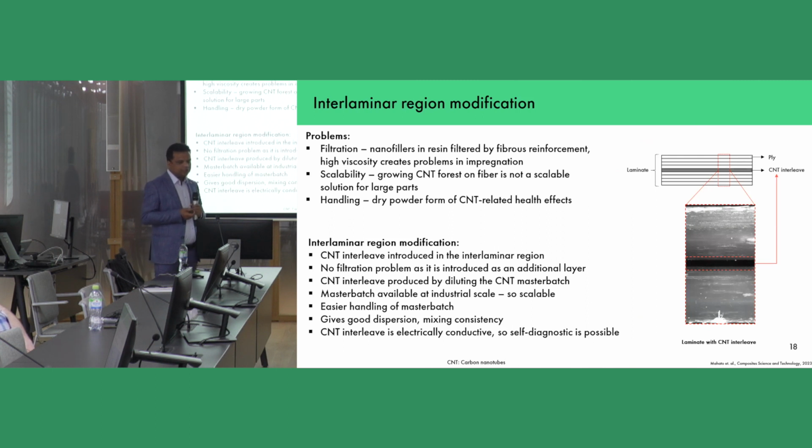This interleave is produced from CNT master batch, and again, using the advantage of CNT master batch, here we can address these problems because it's an additional layer, so no problem of filtration. And this master batch is now available at industrial scale, so it is very scalable. It can be scaled to larger composite parts. And compared to dry form, it gives easier handling and good dispersion. Similarly, CNT interleaves are electrically conductive, so self-diagnostic is possible.